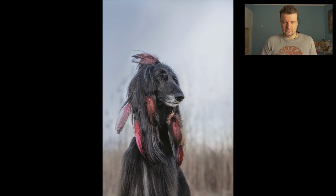This is a really cool picture of a dog that looks definitely like a slightly Indian chief, like the feathers, the long hair. So I can see a person, what kind of person this dog is. So that's always a good thing. Yeah, whoever did this should be in a way proud. This could also be a picture on the wall. Really nice.